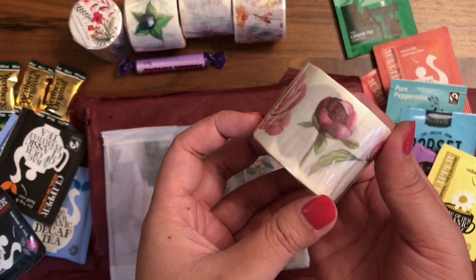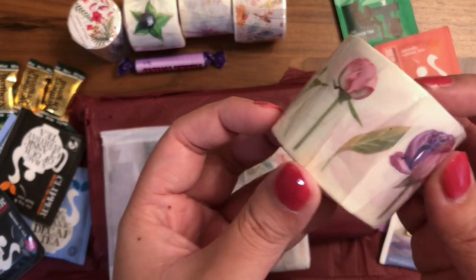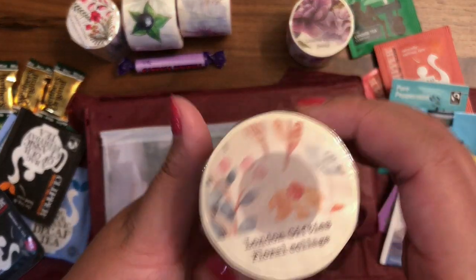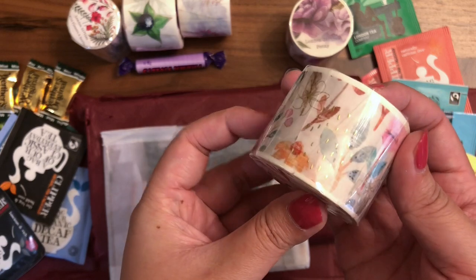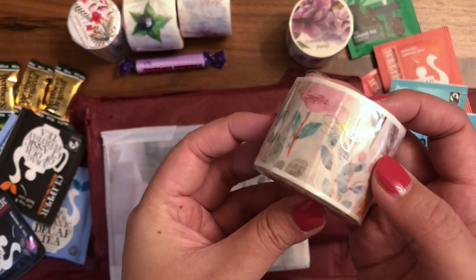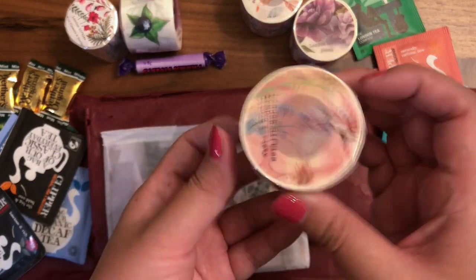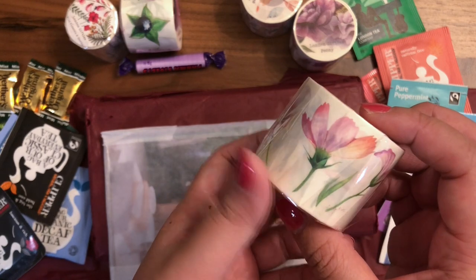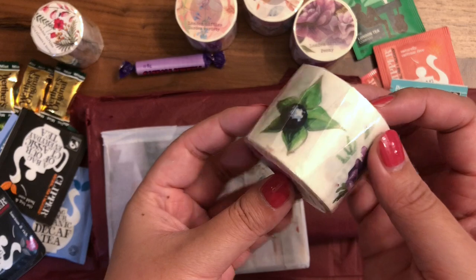So first, her flower collection. These are so gorgeous. She designs these and prints them on really nice washi paper. This is, again, one of her new collections of pressed flowers with raised gold foil. This is a very pretty one. Another flower collection with the petals and, you know, the leaves. These are super fun to collage with. And here's another one.